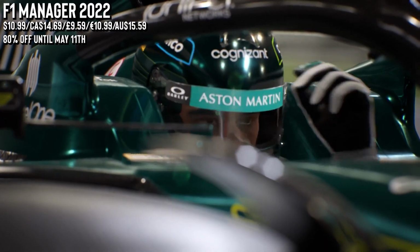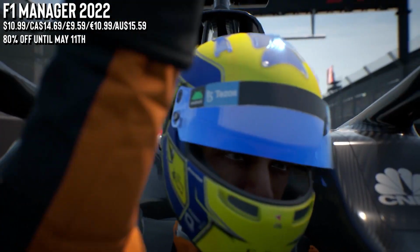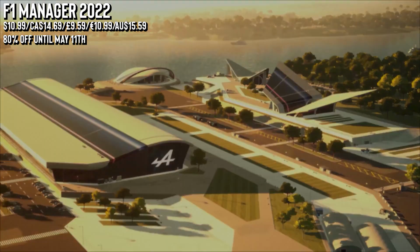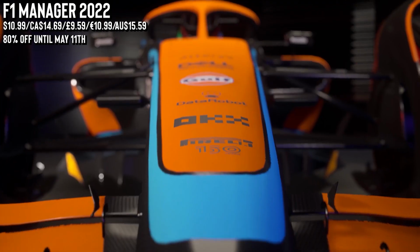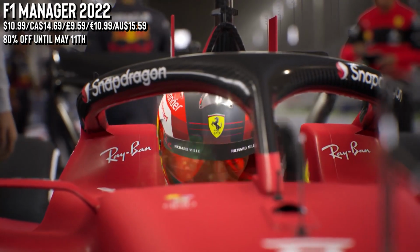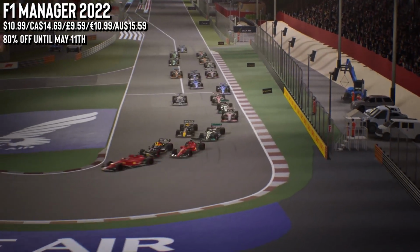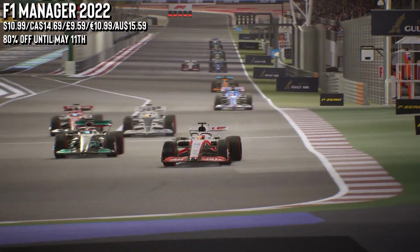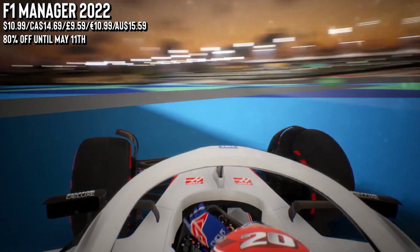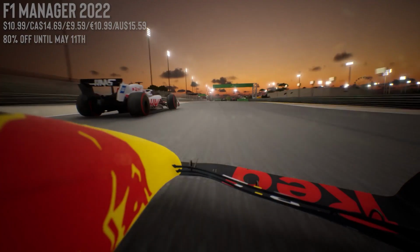F1 Manager 2022 is an incredibly niche option on today's list, but it gets a massive sale of 80% off, a new low, and it's a game I picked up myself in a previous sale. Naturally, it's only going to be for a limited few, but if you do like the sport like me, I do think it is well worth it. The theme is obviously to manage a Formula 1 team and see them rise through the ranks. Think here team building, strategy, car setup, and really everything else that comes along with that. Works though surprisingly well on the console thanks to some real well thought out menus.